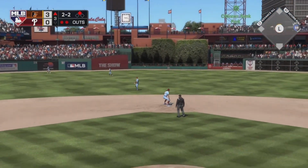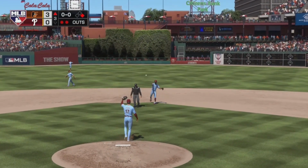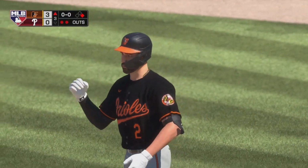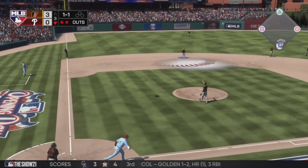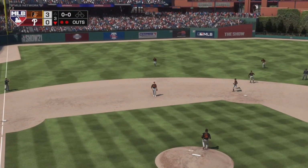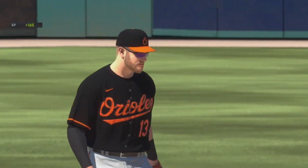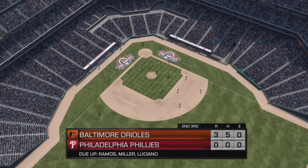The speedy St. John will score, and the Orioles will make it 3-0. Nick Castellanos drove in a Major League leading 139 runs last year, and already today, through the first 3 innings, he has driven in 3. The Phillies lineup would go down 1-2-3 in the bottom of the third as the pitcher Shohei Ohtani would fly out to third. Corbin Burns has a perfect game through 3 innings.